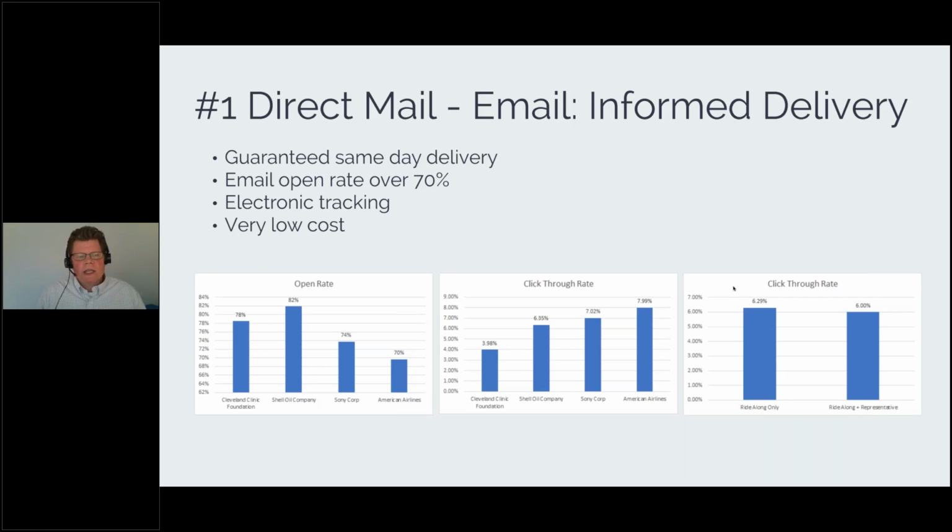I've already talked about the 70% open rate and the tracking, and it's very low cost. You got to create the images, but look at the open rates. This is just some sample companies that we did a mailing to employees at the company, and you can see the open rates went from 70% to 82%. Click-through rates, so basically clicking on to enroll in this program, anywhere from 4 to 8%. These are very, very good conversion rates.